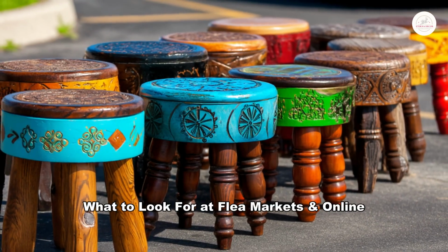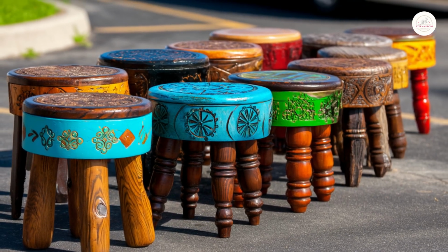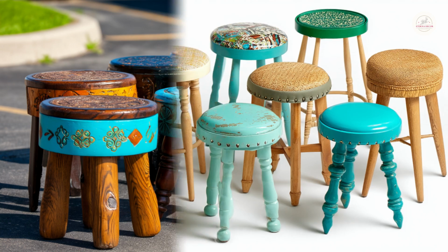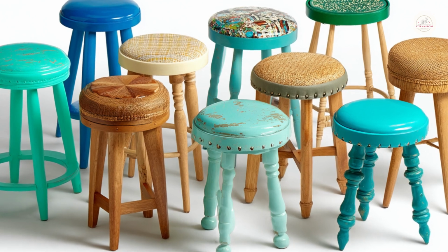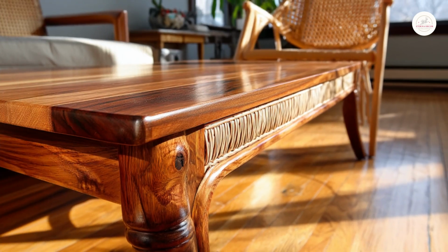Seven, what to look for at flea markets and online. When browsing flea markets, keep an eye out for items with unique details, carved edges, cane backing, or turned wood legs. Bring measurements and don't be afraid to negotiate. Online search filters help narrow down by material, size, and style.